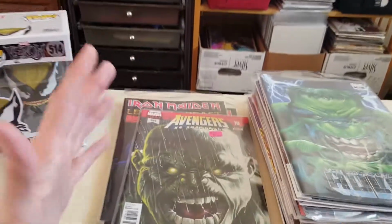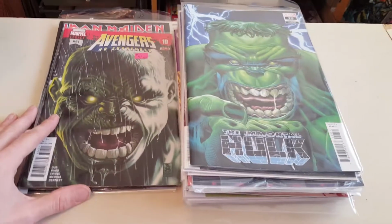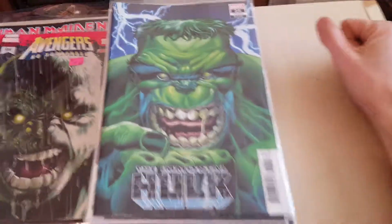Alright, so I grabbed the first Immortal Hulk for $6. Check that out. Oh, these are cool together. Look how far we've come in 2 years. 25 issues. This is Immortal Hulk 25, the new one this week.